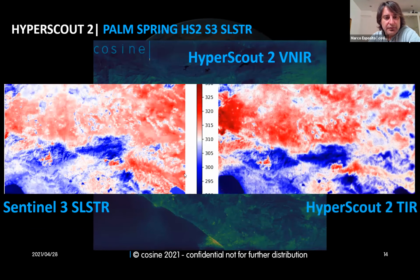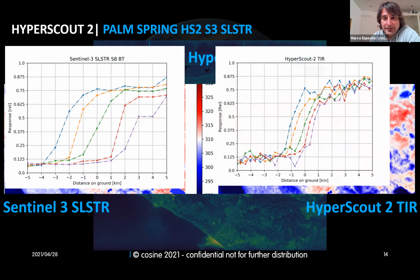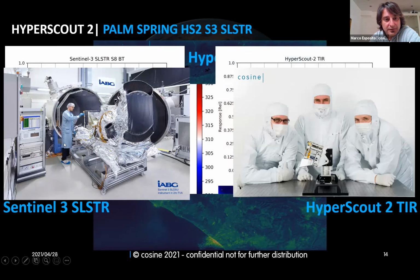What you see to the left is the typical acquisition made by Sentinel-3, so one of the large Copernicus satellites. And what you see to the right is our Hyperscale 2 acquisition. Of course, you can see these very similar images. You can already imagine that Sentinel-3 is much more performant, much more accurate, much more stable. On the other hand, you see here the size of the Sentinel-3 SLSTR payload, while Hyperscale 2 is very tiny.